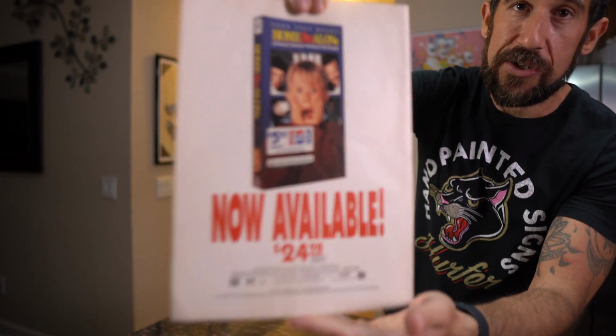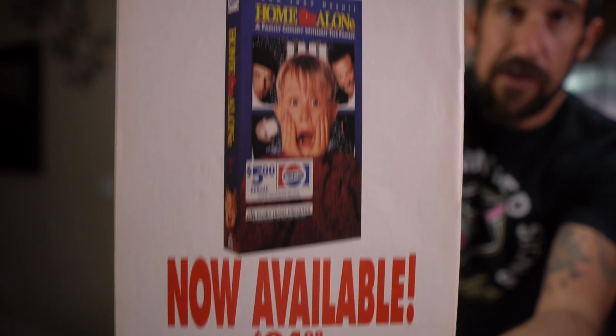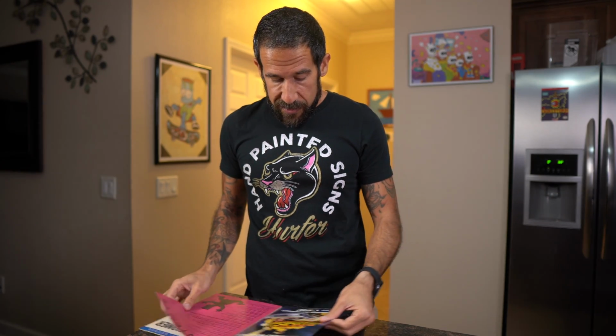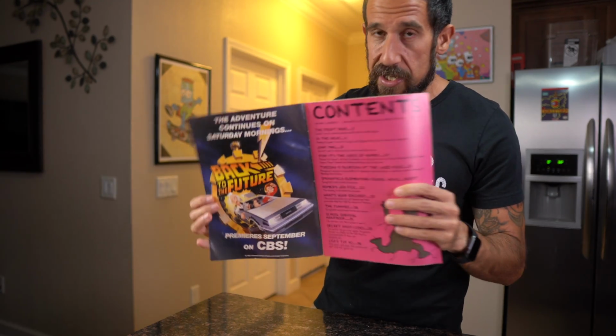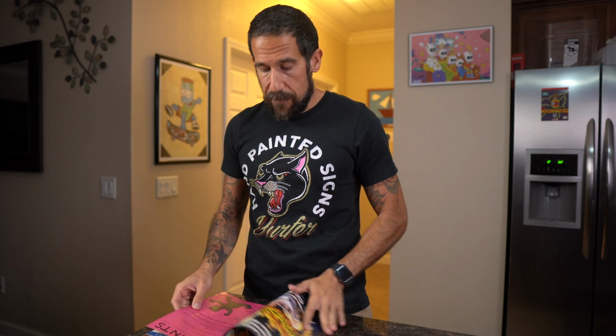So, just to show you, the back of the actual magazine is this Home Alone ad. $25 for this VHS. You're like, man, I can just go to Goodwill and buy it for like $1 now. But yeah, you can, but back in the day, you could not. As I open it up, it's a Back to the Future ad right away. So these Simpsons Illustrated ones are my favorite.